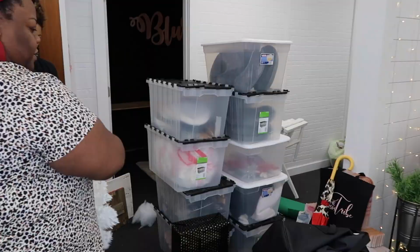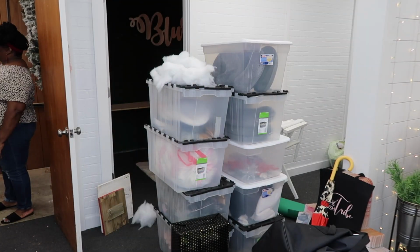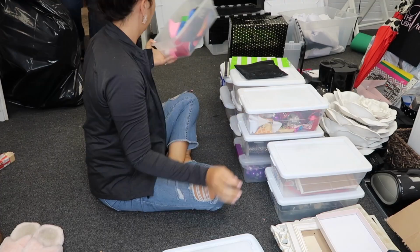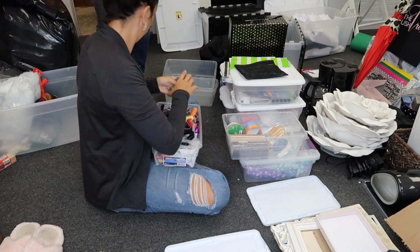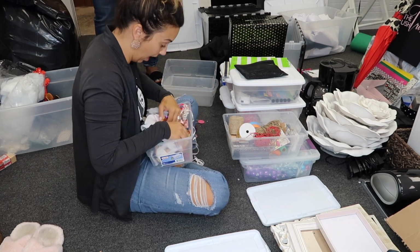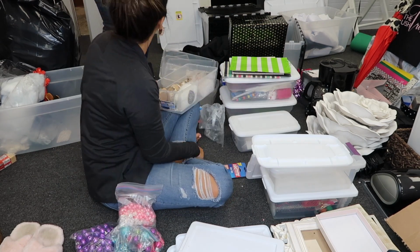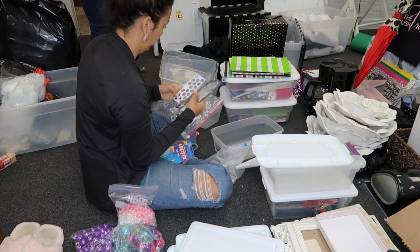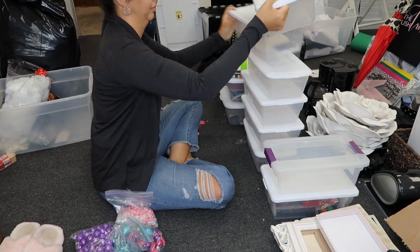There are always three questions you need to ask yourself: What can you donate? What can you trash? And what can you keep? Out of those three things, you have categories. So right now, that's what we're doing. I highly recommend that if you're organizing any space, whether it's workspace or home space. I'm cool with throwing everything away and starting over, but ask yourself those three questions.